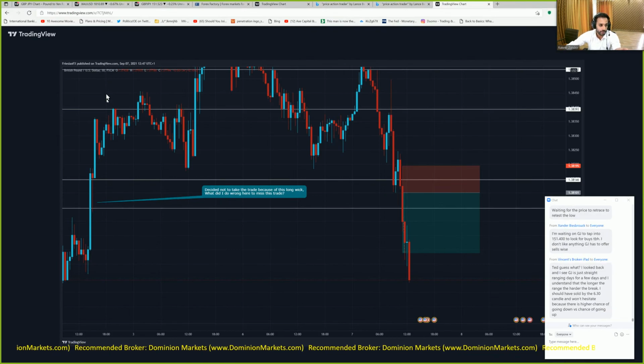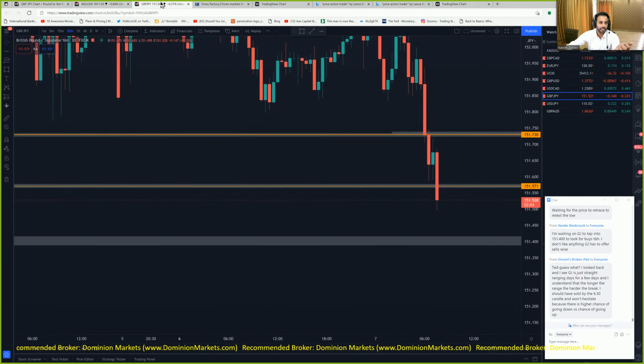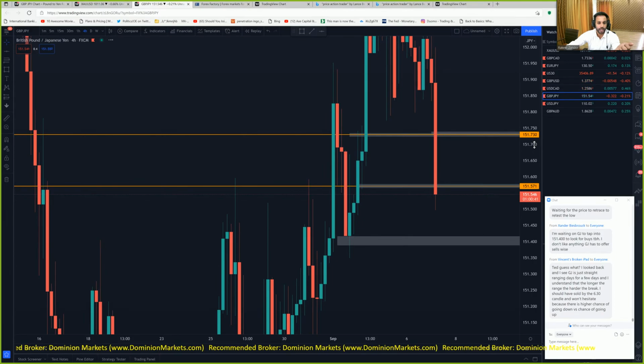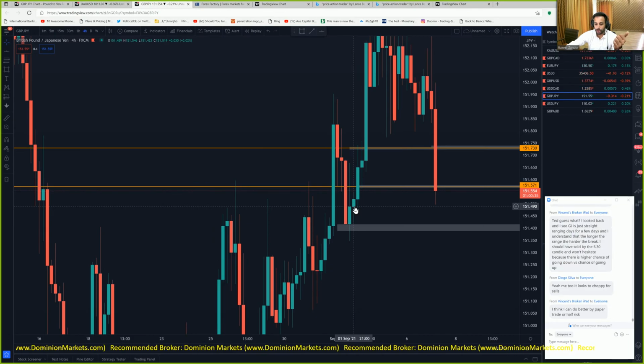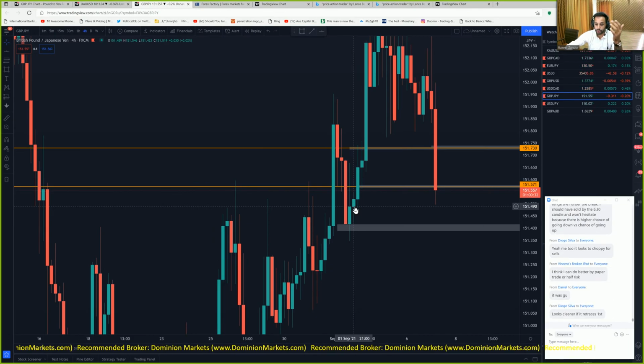What time frame is this? 30-minute time frame. This could have been a potential wick fill, and if you look at the higher time frames, the 4-hour time frame had clean candles here to the left-hand side. So probably you should have taken the trade. Now look to see why you could have taken that trade.